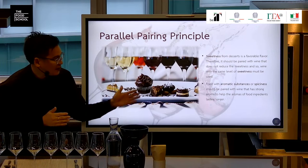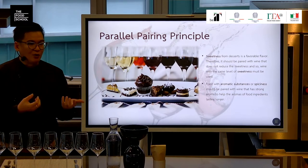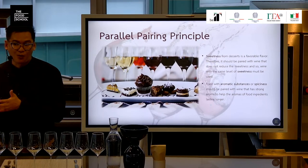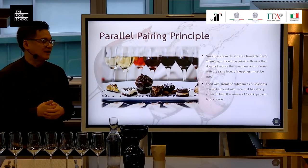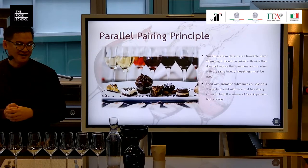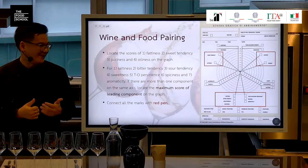And the other rule is going to be very simple. For food with aromas, food with aromaticity, or food with spiciness, you also need a wine that has this character to go in the same direction. So that is the simple rule of wine and food pairing technique that is provided by Associazione Italiana Sommelier.